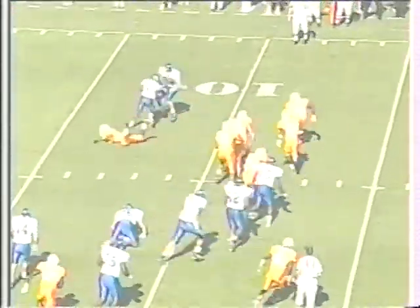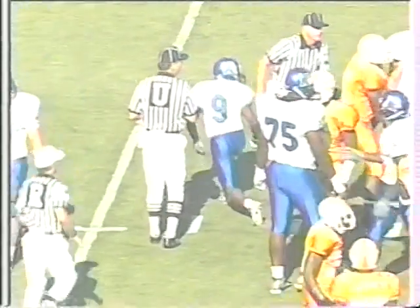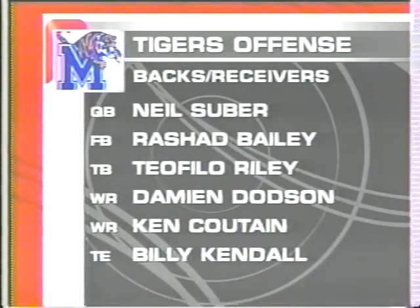They put a man in motion to the top of your screen and throw to that man. He's surrounded out there, but still fighting for yardage, but there's none to be had as Dodson is knocked down. Take a look at the Tiger offense on the line. Hicks, Esposito, Seymour, Sherrod, and Hampton. Pretty active group, although not a whole lot of experience. Suber at quarterback, Bailey at fullback, Riley, Dodson, Coutain, and Kendall.